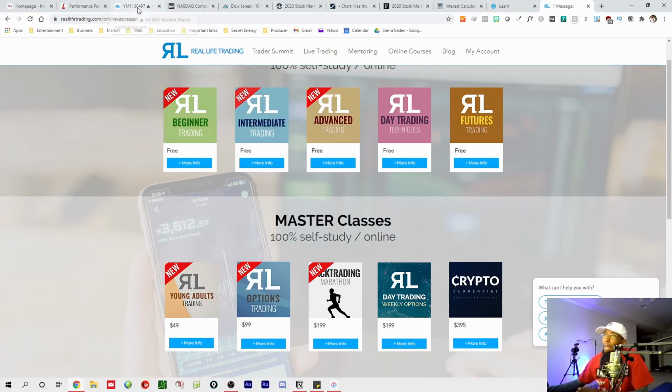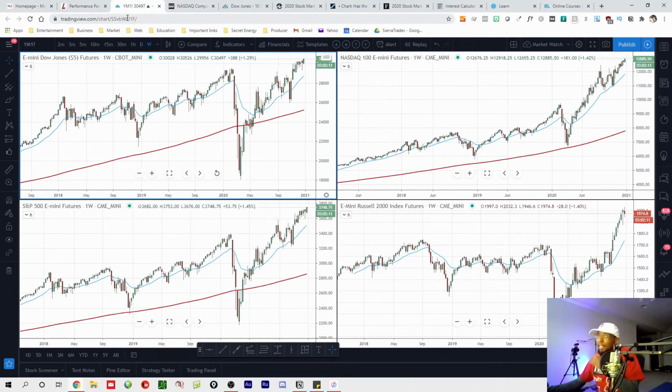And what I mean by that, if we look at the chart here, this is a chart of all of the index futures. You've got the Dow up here in the top left. You've got the NASDAQ, which is what I like to trade. You've got the E-mini Russell down here to the lower right, and you've got the S&P 500 to the lower left.